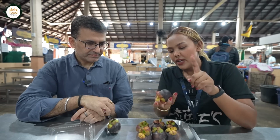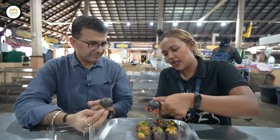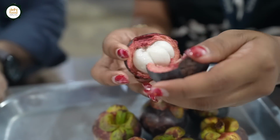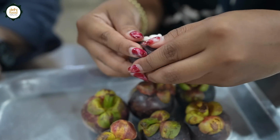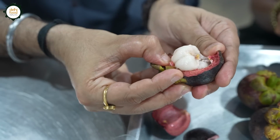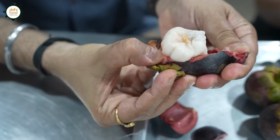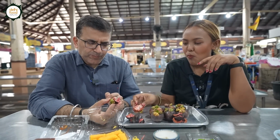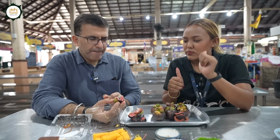And then this one, how to open? This is the top, this is the bottom. We use your thumb like this, not like this. Like this, and it comes open, and you eat the white. Don't eat the purple. Good job. It's sweet and sour.